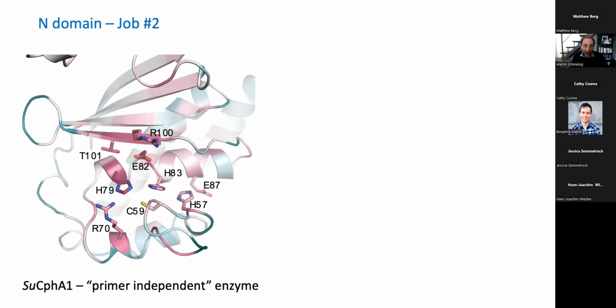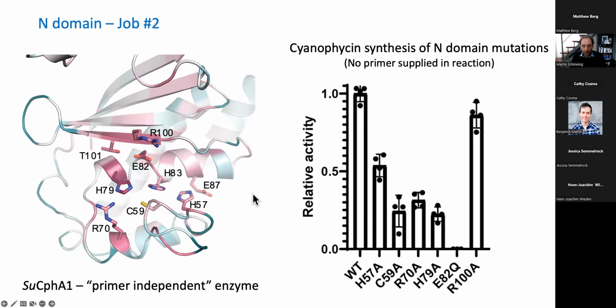So if you take the back of the N domain and look at a conserved area, Itai was also working on proteases or cyanophycinases at the time, and he recognized that this back of the N domain looked a lot like a zinc protease. And in fact, if you mutate any of these residues and don't supply primer, then your primer independent synthesis absolutely tanks. Mutation of these residues doesn't do anything when you do supply primer, but when you don't, it tanks. So that means this is completely necessary for this primer independent synthesis.